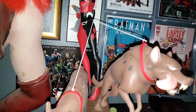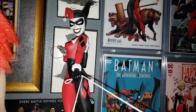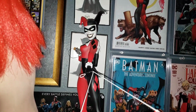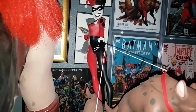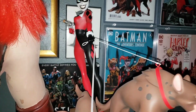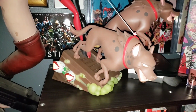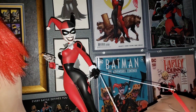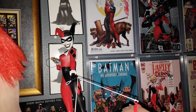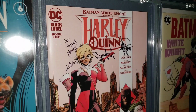This is a Sideshow Collectibles Batman the Animated Series gigantic Harley statue with Bud and Lou, and I absolutely love this. I love that she's got the babies. I love that they're running. I love all the detail on this. It's a beautiful statue, and I think this is definitely one for the animated series fans. If you love the animated series Harley, and if you love Bud and Lou, then this is definitely one you need to have in your collection.